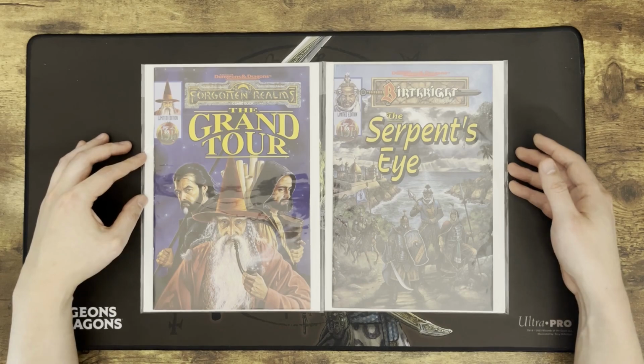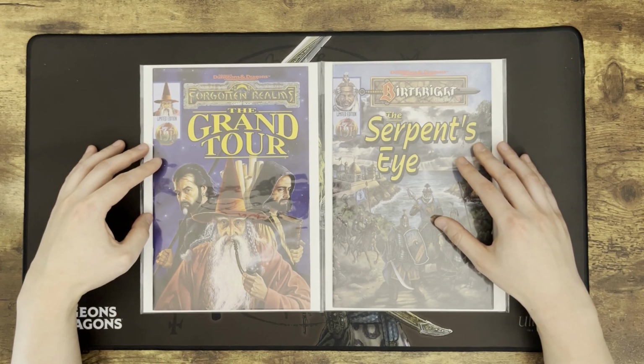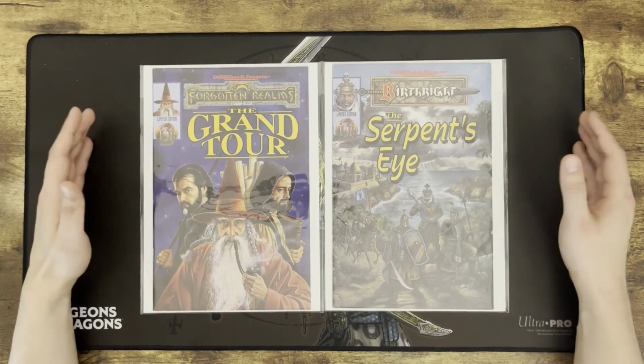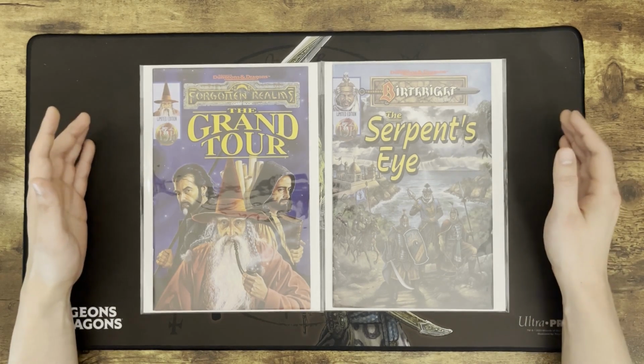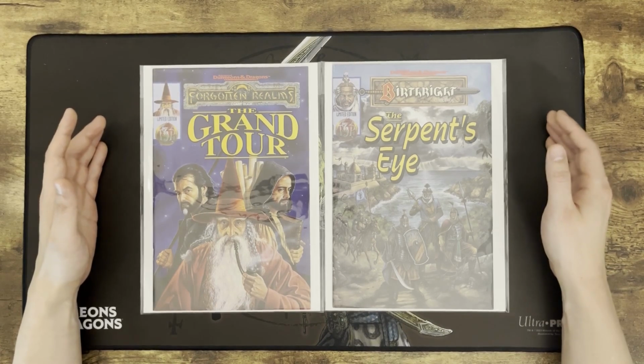And there were 4 that were released. So apart from these 2, we also had Advanced Dungeons & Dragons Labyrinth of Madness and Dragonlance The Fifth Age as the other 2 published comics. Now there was a 5th comic book that was created for Planescape. It was called Unity of the Rings, which was not published officially.